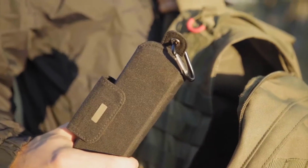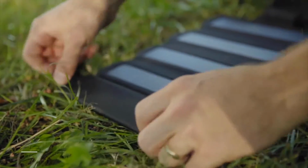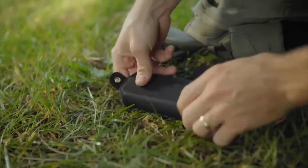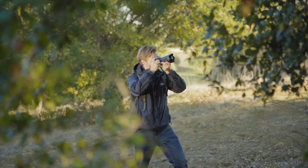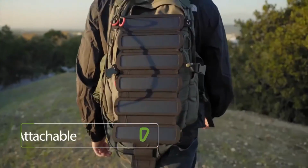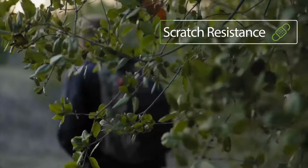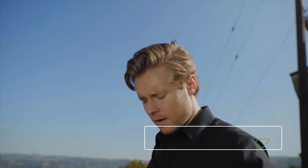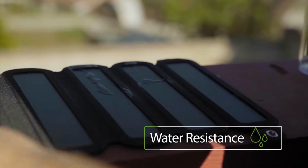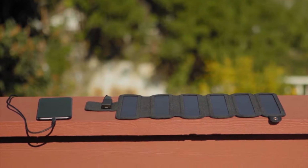Solarcru is small and slim, only 1/10 of an inch thick when in use. You can also fold your Solarcru. Magnetic clasp protection makes it easy to carry. You can simply hook it onto your bag. Solarcru is made of durable, scratch-resistant material. No need to worry about water on the panels, as Solarcru is also water resistant. Solarcru, welcome to a solar world.